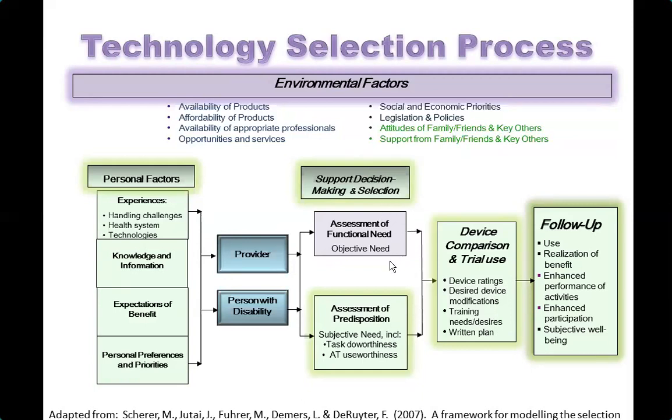And to support decision making in product or support selection, of course, we want to know the objective function, but we also want to know subjectively. Does a person value doing the task independently with the device? Not just is the device use worthy. And then comparing competing products, trial use so that we can apply additional training or make any needed and desired device modifications. Of course, most important is follow-up to see if the person has realized benefit, what else can be done to enhance their performance of activities and participation and subjective well-being.